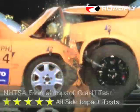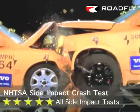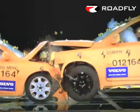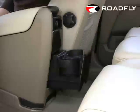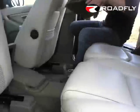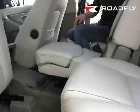It also scored a perfect 5-star rating across the board in side impact tests, and was named a best pick in the Insurance Institute for Highway Safety's frontal offset crash testing. The XC90's interior features some other neat tricks. The center console has an array of cup holders and compartments, and the entire thing is removable. There is also a sliding center booster cushion in the second row for smaller children.